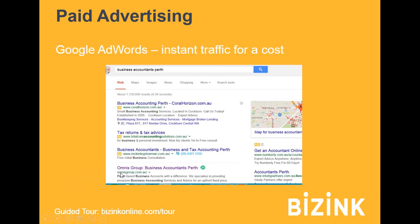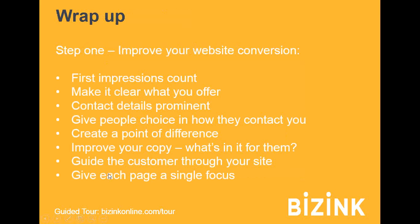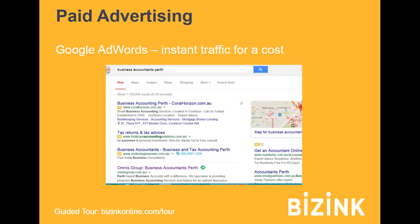So for Business Accountants Perth, the firm I work for, we are top of Google's organic search, which means that, go back to the page, we're not paying anything to be up there. So every time someone puts in Business Accounting Perth, we appear. But if you're still working on your SEO and your website, you can pay to get to the top of Google. People will know it's paid, but that's not a major problem.